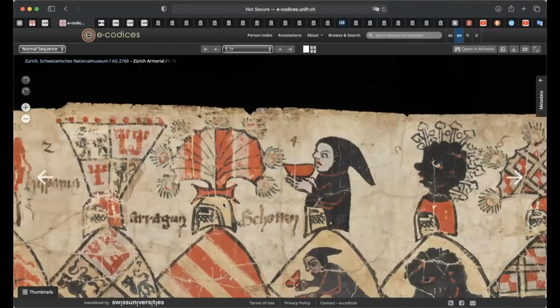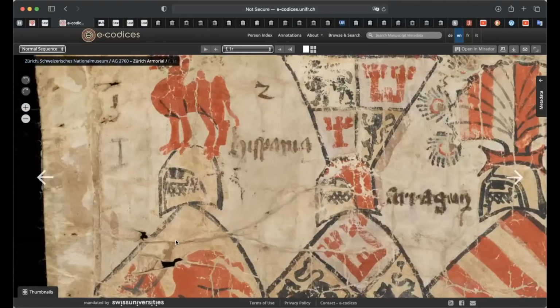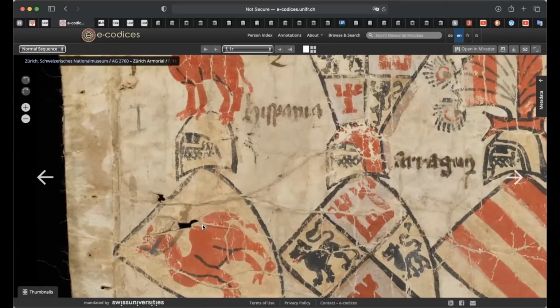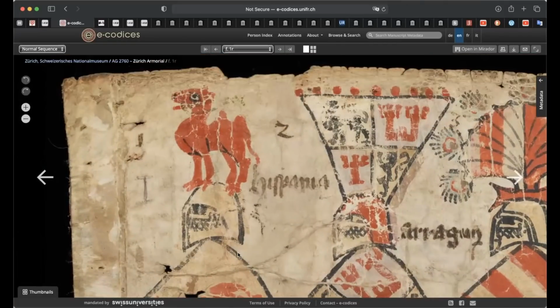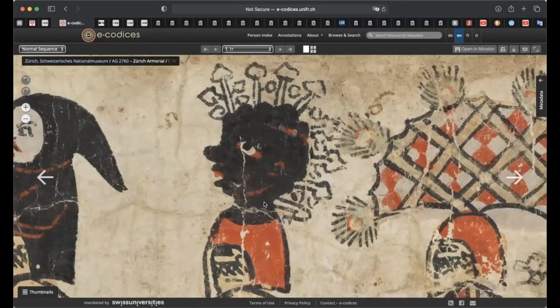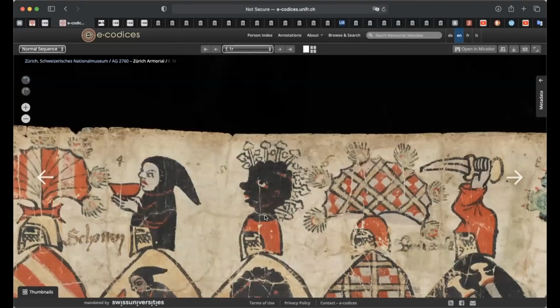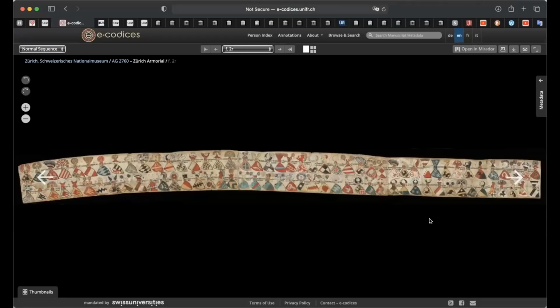1300s. And again, different types of shields represented. Now, to me, this looks like a camel. And I don't know if there were camels in Switzerland, but all right. So that should tell you something right there. But check this out. All right. Once again. This is the next roll.